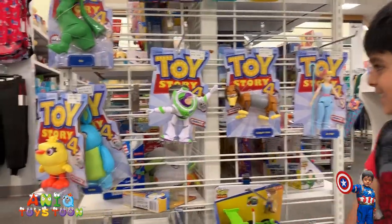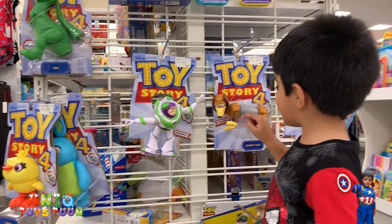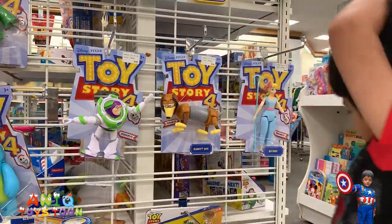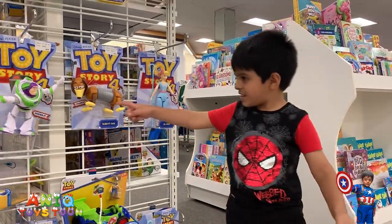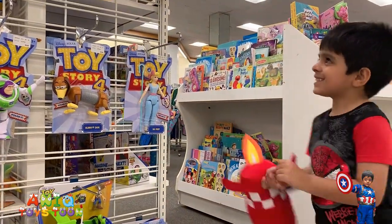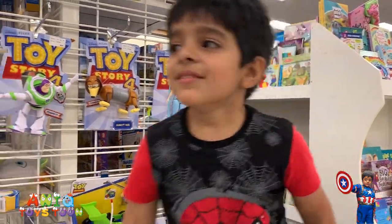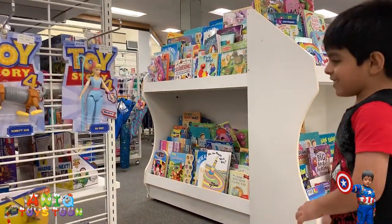Bunny and Ducky, which are right here. We have the ducky and the bunny. Buzz Lightyear and Slinky Dog. Slinky Dog, my favorite. Slinky Dog is your favorite one, right? Yeah. All right. Cool. Because look at this. Slinky is cool.